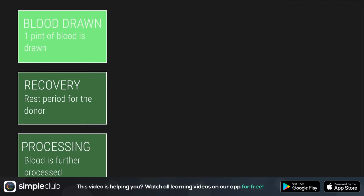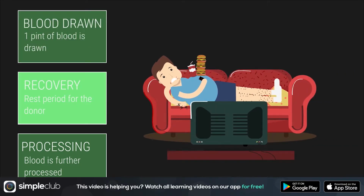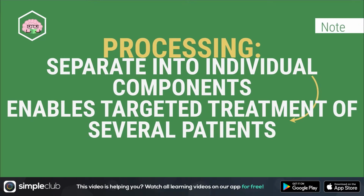Number 1. A pint of blood is drawn from a vein in the arm and collected in a new bag. Number 2. This is followed by a recovery phase. Number 3, then the blood is processed. The whole blood is separated out into its individual components. Breaking the blood down into its components allows the donated blood to be used to treat recipients in a targeted manner.